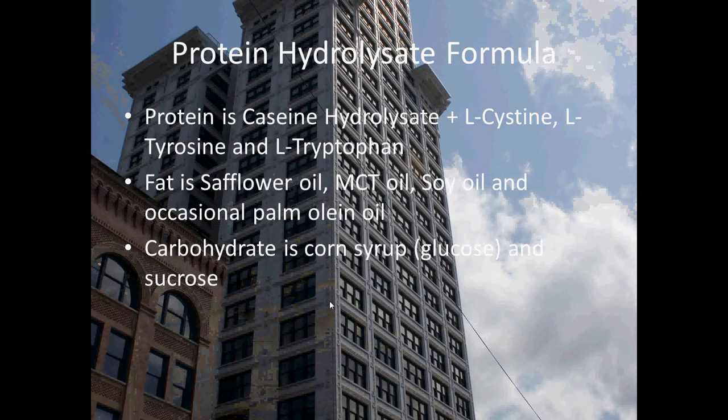And then come the protein hydrolysates. There are several on the market. We want to stick to the ones that are over the counter. We're not going to discuss the prescription-only ones. There's plenty of role for the prescription-only ones too, but that's outside of the scope of this discussion.